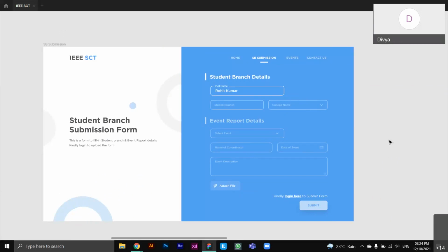Because the page reloads when I come back here. So would you be retaining all the information, or would the user need to refill it? So I thought if they click on login, there's going to be a pop-up, so there won't be any redirection. There'll just be a pop-up on the current screen. And after the login is finished, the submit button is going to be highlighted again, and they'll be able to submit the form.